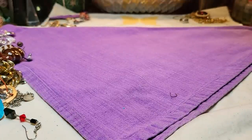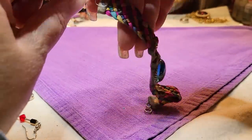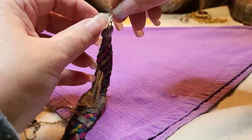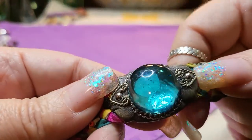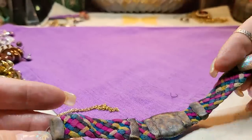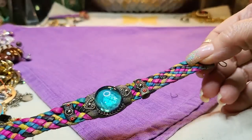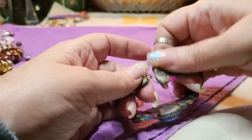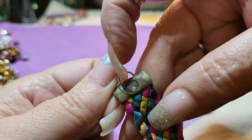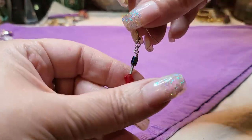Okay. What is this? Oh, we got another bracelet. Multicolor. Oh, if I can get this off of here. Okay. Oh, it's got a glass piece in the middle. Is this real leather? Yeah, this is real leather, but it's not in the best shape. Yeah, braided leather. And I don't know what brand that is. I think I'm going to look at it just to look at the brand, because it's really not in that great of shape.